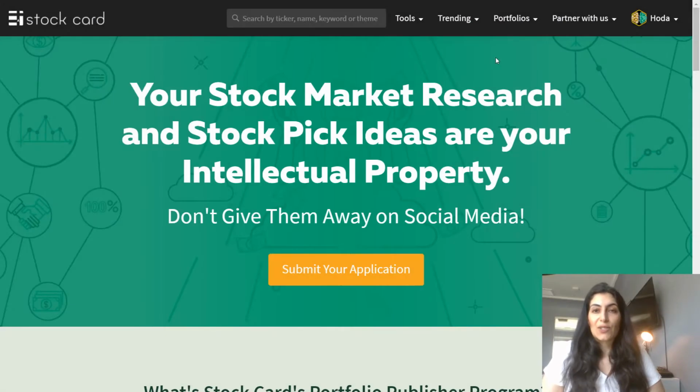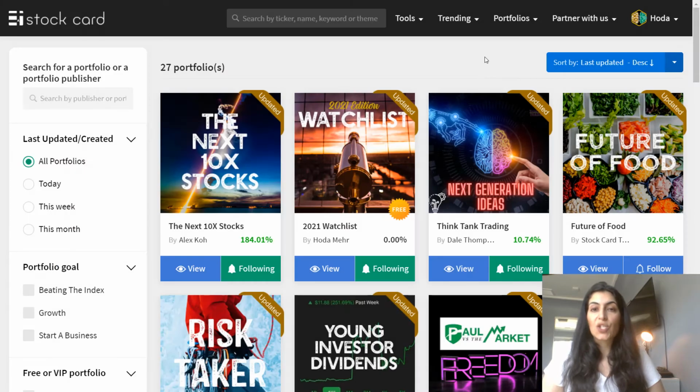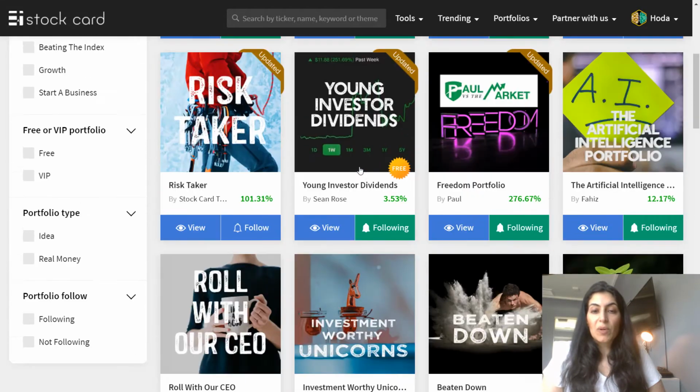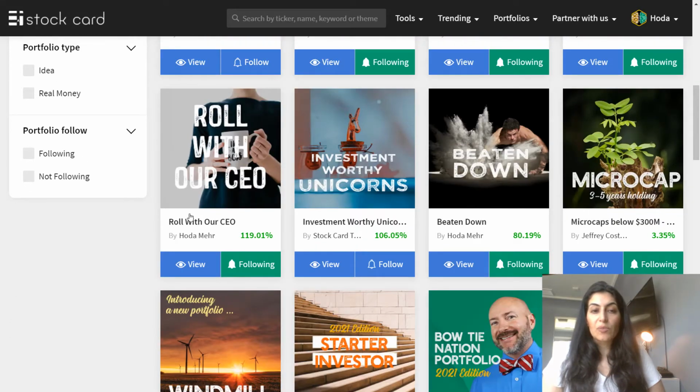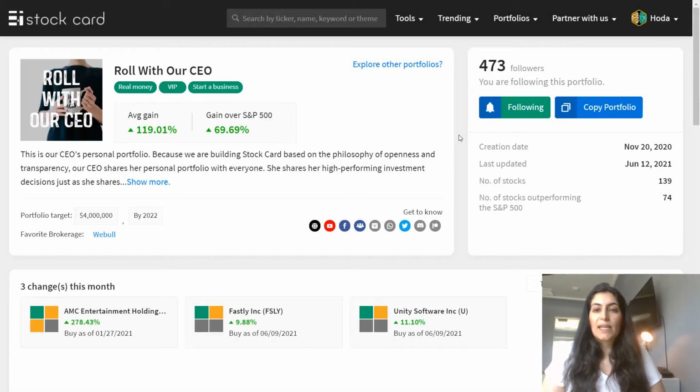Okay, let's get to it. Number one is this enhancement on Stock Cards portfolios. So if right now you go on portfolios and you go to a stock picks page and you choose your own portfolio, and for this example, I'm going to choose my own portfolio, Roll with Our CEO, there are several new enhancements on the portfolio page.